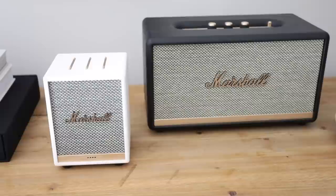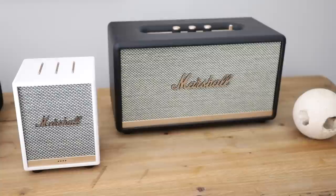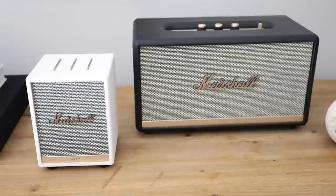The smaller one is even perfect in a bathroom. The larger one is great under a TV console or on your dresser in your bedroom. It's pretty much just personal preference. The sound quality on both of these is absolutely amazing, so you're definitely not sacrificing any sound quality.